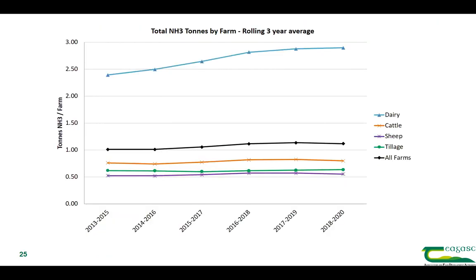Again, in terms of the long-term trend, this is at a farm scale. You've seen that the average dairy ammonia emissions have been trending upwards, the blue line there, since milk quota abolition, but there has been a flatlining in recent times. You can see that dairy has flatlined, but the other systems have actually decreased. We actually saw a decline across all farm systems, all farms, and on a per hectare and a per farm basis on ammonia in 2020. It's definitely some green shoots when it comes to ammonia in 2020.